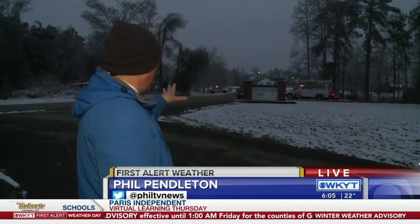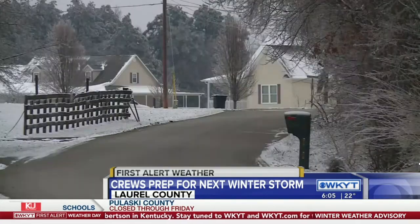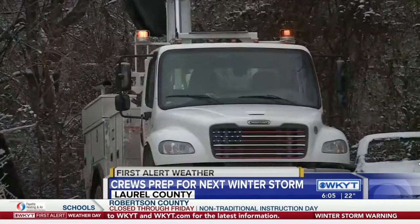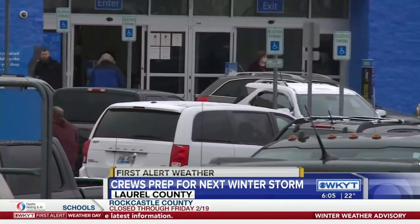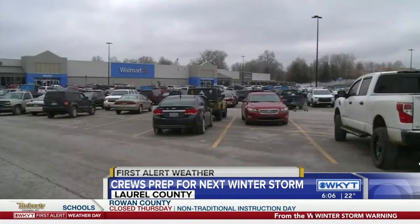There is a crew from Jackson Energy just right behind me. They've been working on a transmission line here in the Kiwi community of Laurel County. All told, there's still thousands of people without electricity in Laurel County. They are working in hopes of restoring this transmission line so they can get the lights and the power back on, also probably the heat for many people. And again, about 4,000 people without power in Laurel County. They're Jackson Energy customers. That's about half the number who were without power yesterday.